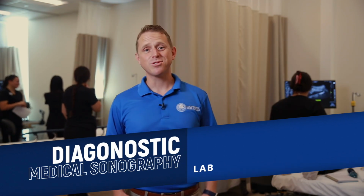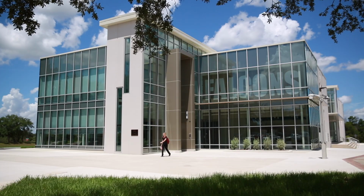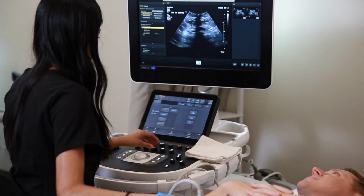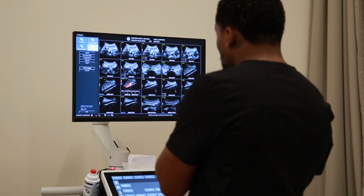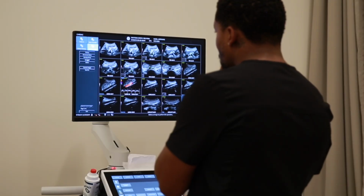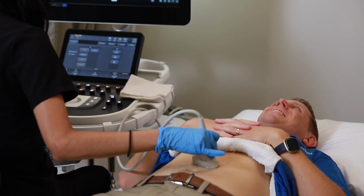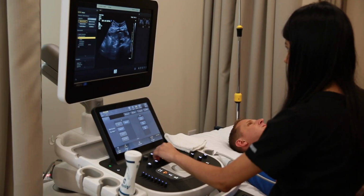Our diagnostic medical sonography program is located in our new building on the Deltona campus. Diagnostic medical sonographers operate special equipment to view the soft tissues of the body and conduct tests. Sonographers specialize in creating images known as sonograms or ultrasounds that depict the body's organs and tissues using high-energy sound waves to view the inside of the body. The sonographer uses an instrument called a transducer to scan parts of the patient's body, which emits pulses of sound that bounce back, causing echoes, much like sonar.